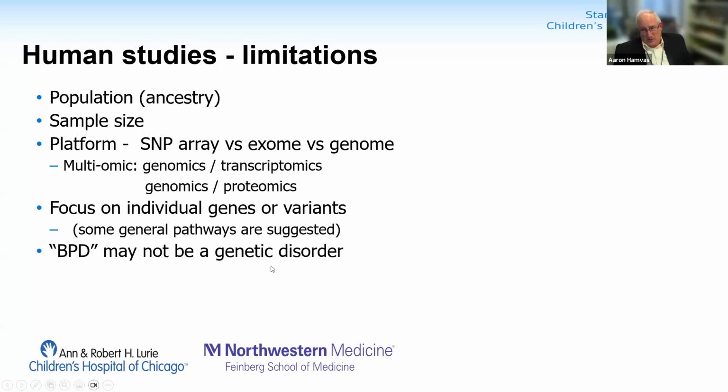Now, another major reason that these studies have not been replicated is that BPD may not be a genetic disorder at all. And I think we have to keep that in the back of our mind as we do any of these studies.